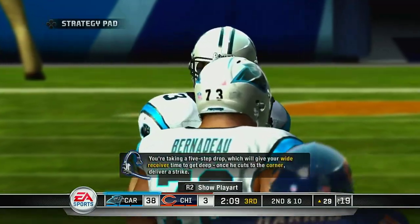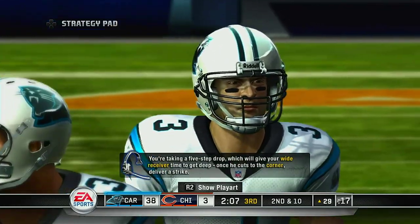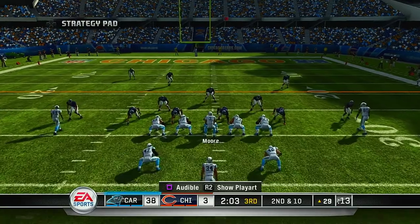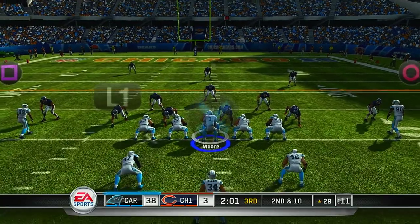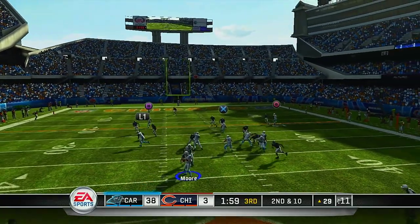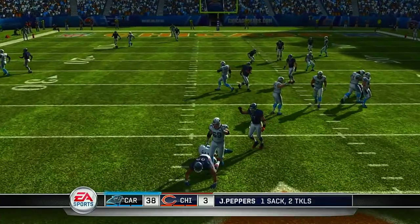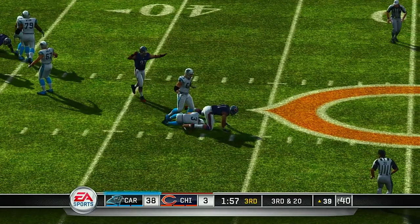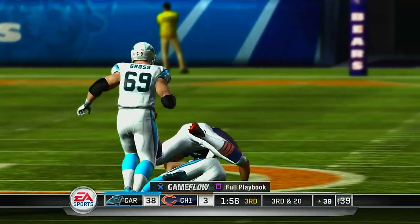Yeah, you're taking a 5-step drop here, which will get your wide receiver time to get deep. Once he cuts the corner, deliver a strike. Scrambling away from the rush. What can they do to stop the bleeding here, Chris? They've brought him down 4 times now.